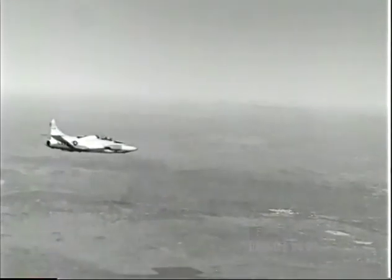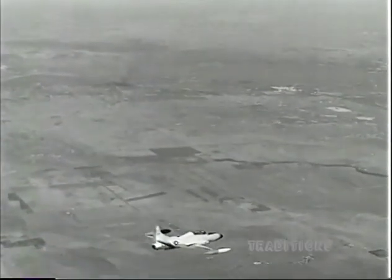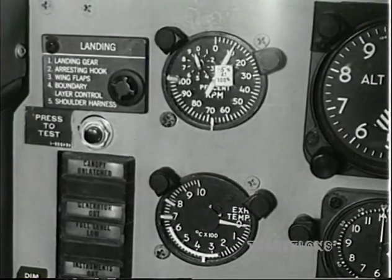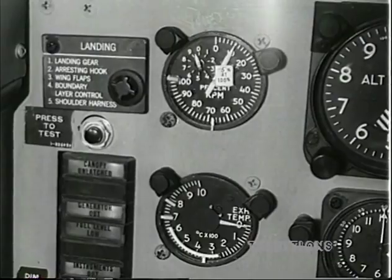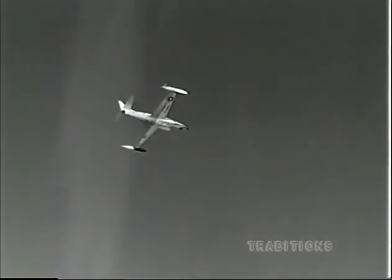Descend to that altitude if necessary. Then assume a glide of 200 knots. At this speed, the engine will windmill at 8 to 10% RPM. Then drain the tailpipe of residual fuel. Place the plane in a shallow dive.